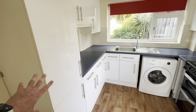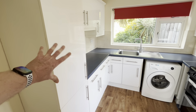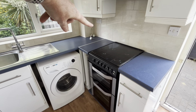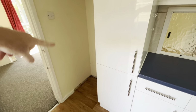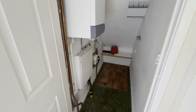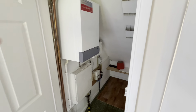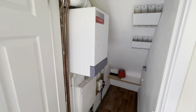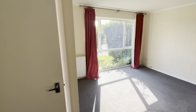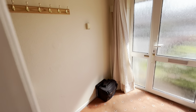You've got a pretty decent range of white high gloss units with the stainless steel handles. You've got the washing machine space, the cooker is in. There's space then for a tall fridge freezer. Just hiding underneath here is really handy sort of storage, but it's got the boiler in, so the boiler has been upgraded, and obviously with it being an ex-rental, it's all nice and safe because of the electric checks and the gas safety checks we have to carry out. And it was a rental that we looked after as well.